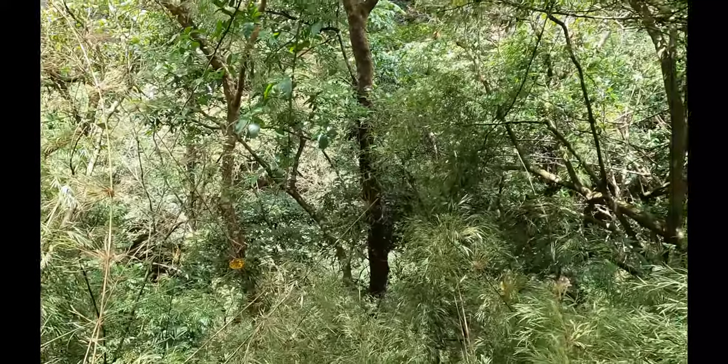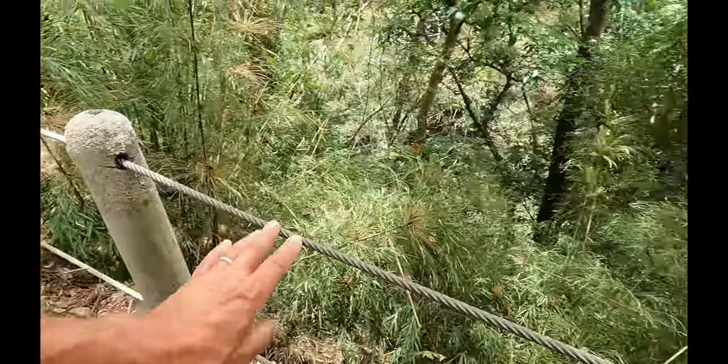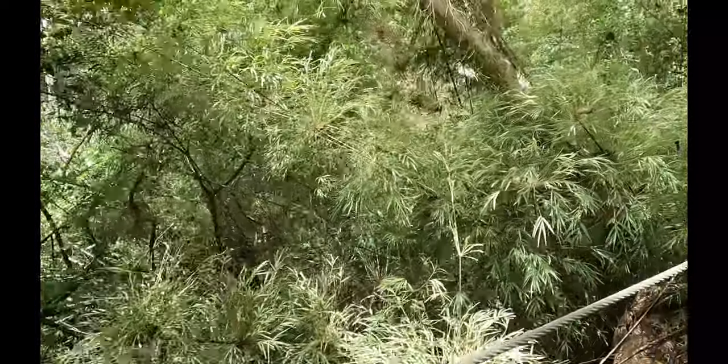Yeah, I wouldn't be leaning over that. Yeah, this is just a pro tip: don't think that's completely secure. This one is, but really, they're not all.